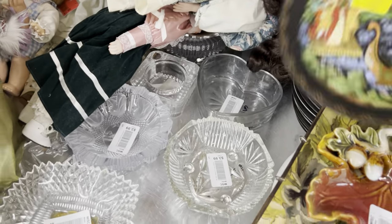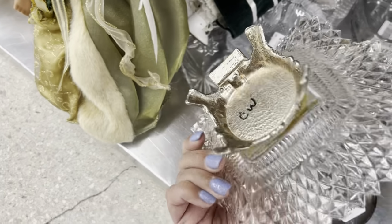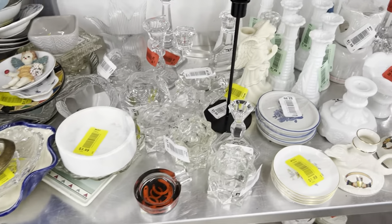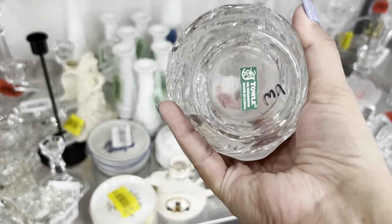I think these are Russian plates. They want too much for that too. Don't give up hope if you have a thrift store that just prices things ridiculously, because they don't know everything, okay? They're not us. They're not resellers. If you're a reseller or a collector, they don't know vintage like we do as much. Not to insult them, they might, but just keep digging.